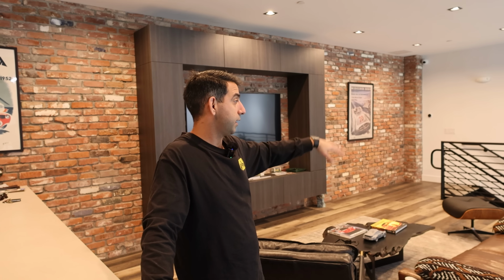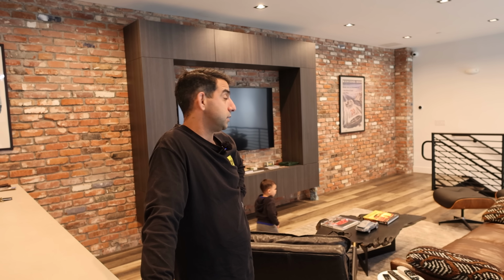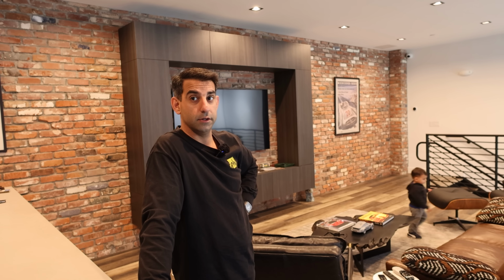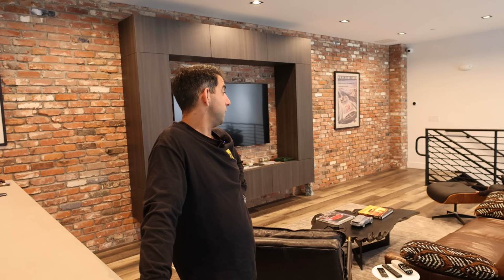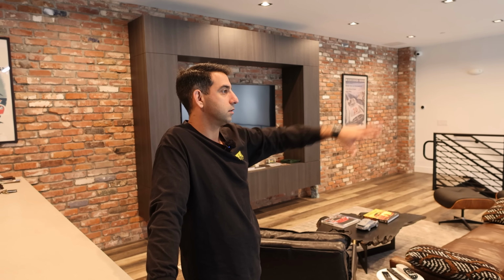So this is probably one of the more modest units. Some guys have gone insane and spent millions of dollars inside their units. Really? Yeah, one guy did full brick, the whole thing, from top to ceiling, with arches and crazy sconces on the wall. It's pretty wild what some guys have done in their garages. Like a serious man cave. Yeah.